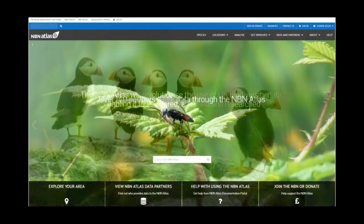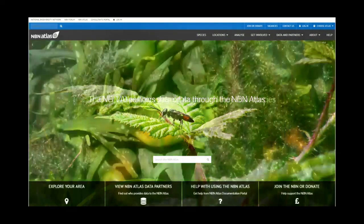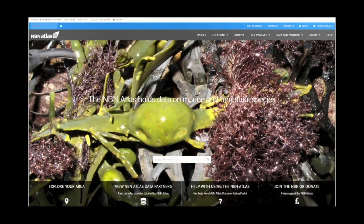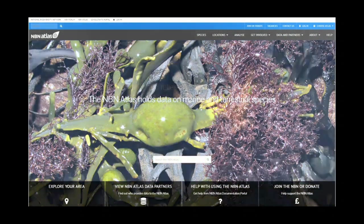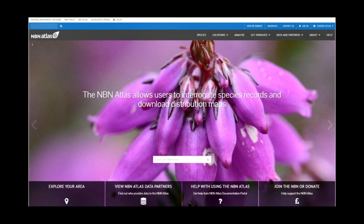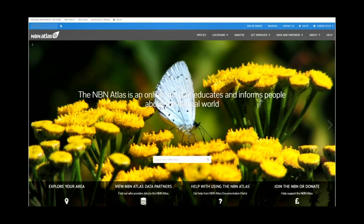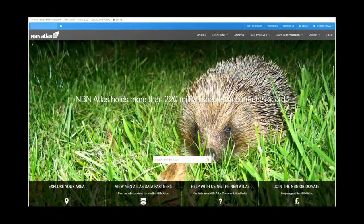And the main way that we share the data is through our digital data sharing infrastructure, which is the NBN Atlas. The NBN Atlas has been in place since 1st of April 2017, so it's still fairly new. And it took over from our old gateway. And the Atlas is much more powerful now, and it's going to enable people to look at wildlife species data in combination with habitat data, soil pH, climate data, and all of that sort of stuff.